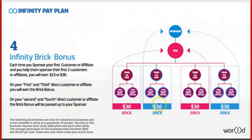But here's the beauty of this, it's an infinity brick bonus. In other words, it keeps going down. It keeps going down. That's huge, folks. Please understand that. And so you can go as wide as you want. You bring on 100, 200, 1,000. There's going to be people bringing on thousands of people personally. And so you really want to do that.